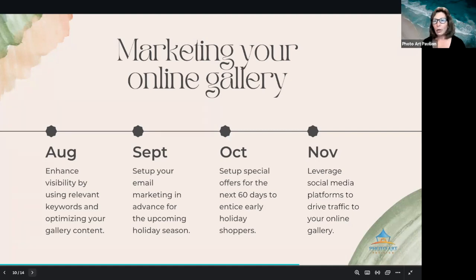And then when we get to November, we want to start leveraging our social media platforms to drive traffic to our online gallery. So we're sending out emails, we're doing our blogging, we're setting up our coupons and having our specials already set up. And then when we get to the social media element, that's the final wave that we're pushing through. And this stuff goes hand in hand with one another. But what does it all start with? It all starts with a beautiful online gallery.